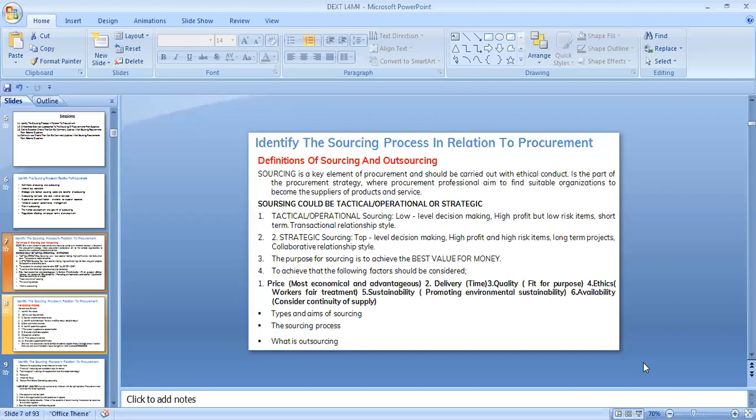And for long-term projects, we always want to ensure that we have a collaborative relationship with the supplier. A collaborative relationship is something where we share values together, where we want the supplier also to be successful in dealing with us. So at the end of the day, there will be trade-offs. We can benefit from their knowledge, while they too benefit from maybe our financial assistance. Can you see that? So with strategic items, we treat them like a shared destiny, because they are critical to us. It's as if we want to go into marriage, where we don't have anything hidden. So the purpose of sourcing is to achieve the best value for money.